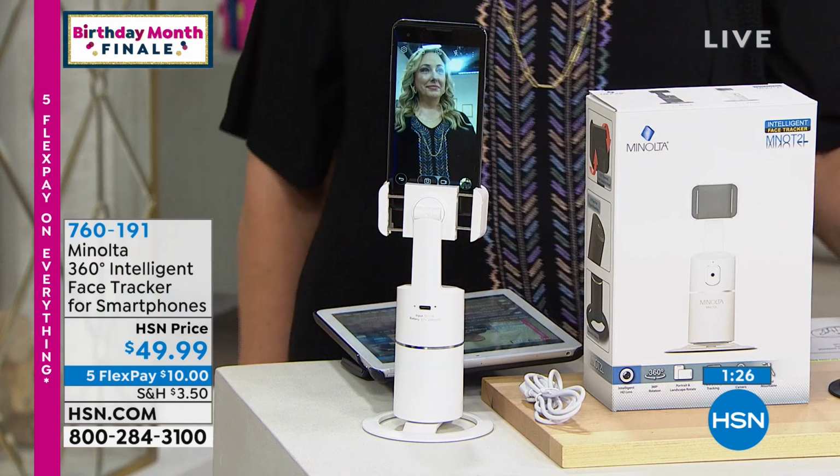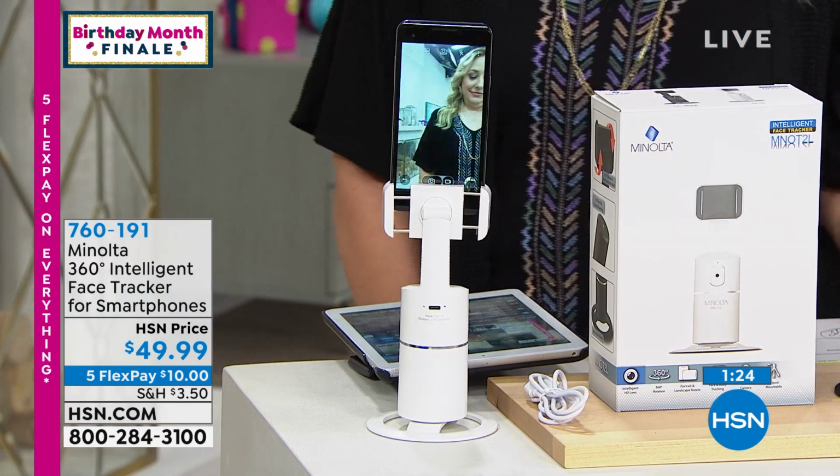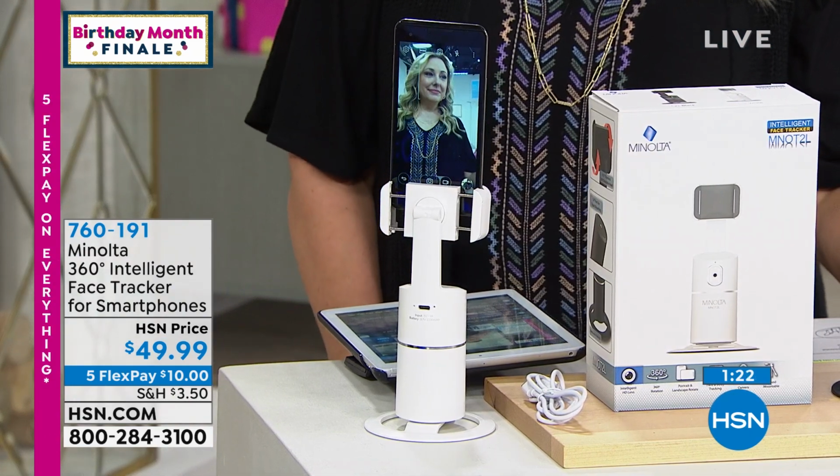It's pretty incredible. And here I've got mine sitting on a tripod, but it already has its own little tripod mount that comes with it. So all you need to do is charge the batteries, plug it in, put your phone in, and Helen, you've got your phone vertical. I have mine horizontal.